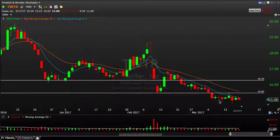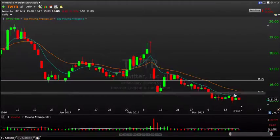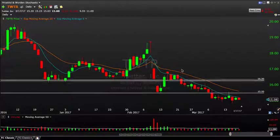So Twitter is also really struggling to catch its footing and stabilize itself. You can see maybe that's happening over the past week or so as it gets tight around this $15, but it really needs to get back above $15.50. That'll at least show some signs of interest, some signs of stabilization. Otherwise, the 8 and 20 are just cruising this thing lower. So that's Twitter in a tough spot, just like Snapchat.